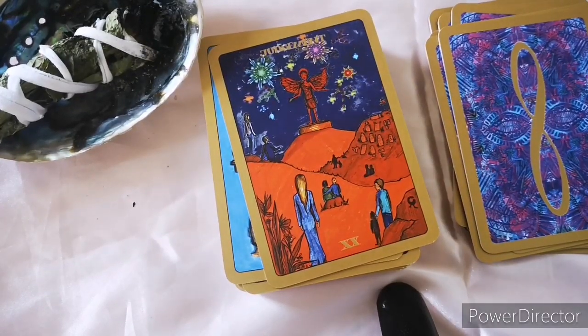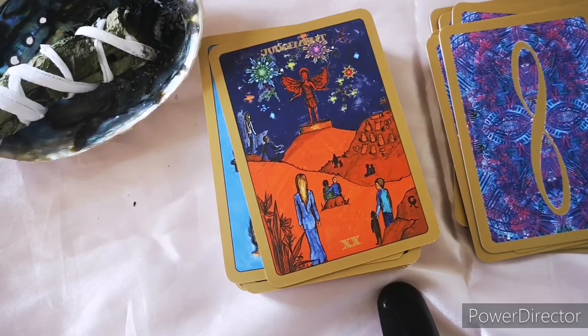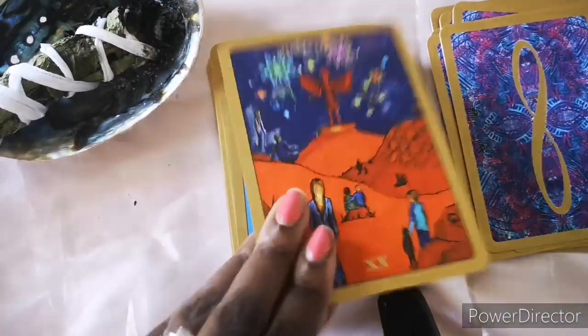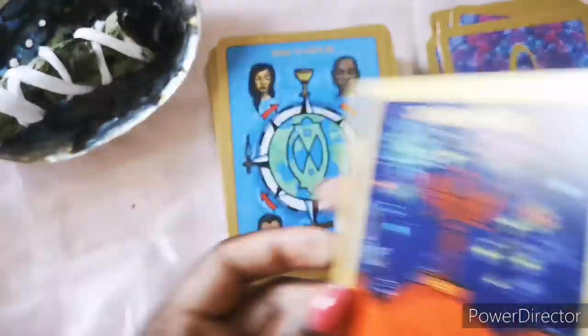Okay, now back to Judgment. Oh, Sankofa, yeah, I've seen this, but I just don't know the name. Sankofa, indicating revival and symbolizing the rebirth of thoughts and deeds. Yeah, so Judgment, it's all about the wake up call. And then you got fireworks, so yeah, that's a proper wake up call.